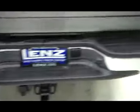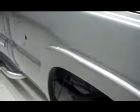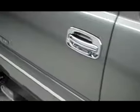If we go to the back, it does have a soft top tonneau cover and a spray-in bed liner. Across the back, no dents or dings. And then we'll go down the driver's side for you. As you can see on the driver's side, same follow suit. No dents, no dings.